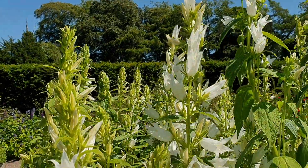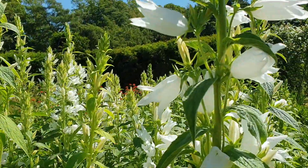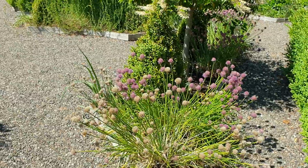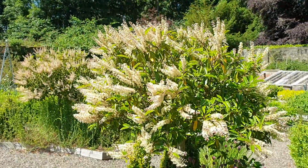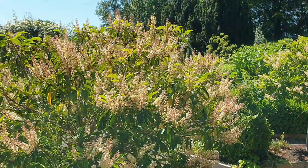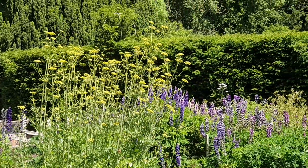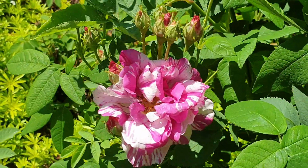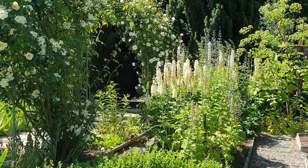So, absolutely stunning that. Pure white. Wait till it all comes out. Very unusual color, white and pink stripe. Ouch! Another lupins.